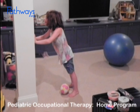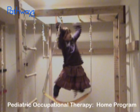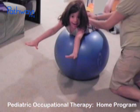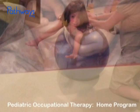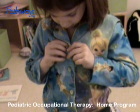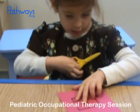Pediatric occupational therapy helps kids like Sylvie get better at their jobs, just like it does for adults. The occupation of a child is to learn, play, and grow. Sylvie met with her occupational therapist weekly and participated in activities in the clinic and at home that promote strength, balance, and coordination. She was able to improve her fine motor skills and increase her success in activities of daily living in 10 short months. Let's take a look at Sylvie in a therapy session.